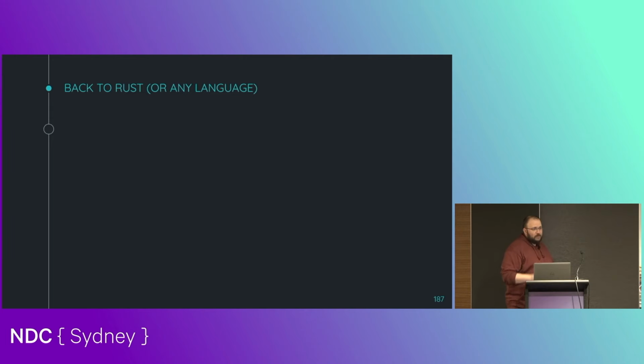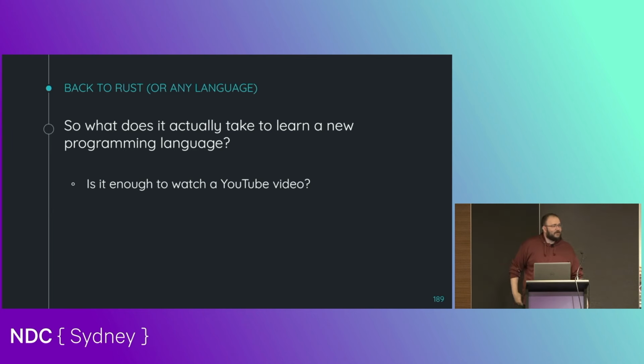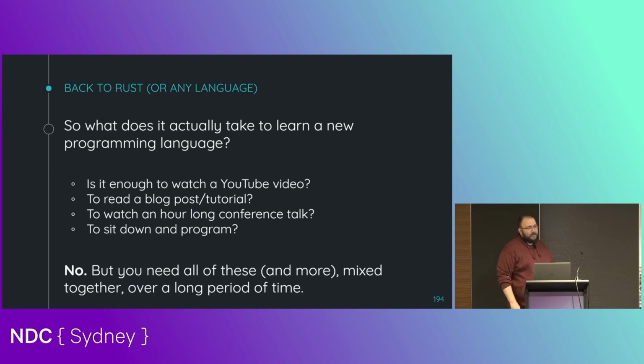So, back to Rust, or any language. What does it actually take to learn a new programming language? Who here, come on, is it enough to learn from a YouTube video? No, of course not. Like, if only, right? If only. Read a blog post or tutorial? No. Watch an hour-long conference talk? No, right? Sit down and program, a little bit more hands-on, right? Or you need to do all of these and more, mixed, and over a long period of time.